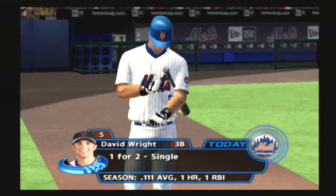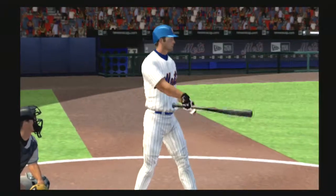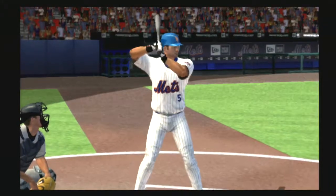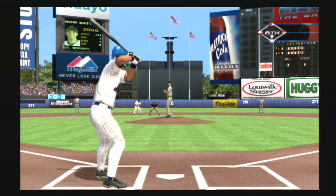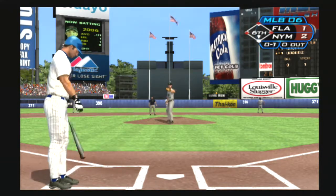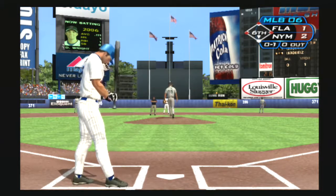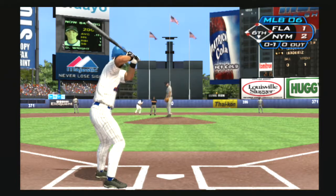David Wright will stand in. He flew out his last time up. Watches a fastball right there for strike 1. Piece of advice here. If you want to stick around in the bigs, keep that first pitch out of the middle of the plate.